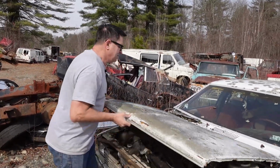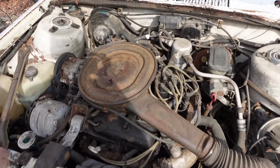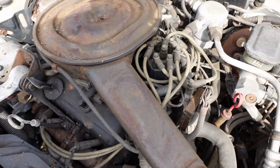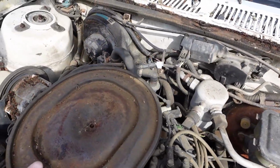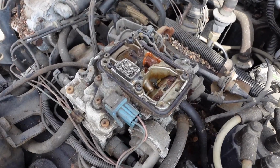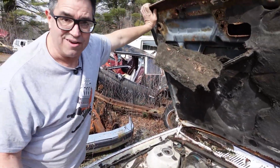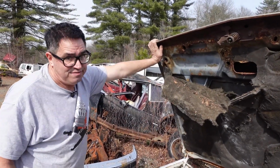Under the hood, this one has the optional V6. Now this is the 2.8 liter engine, 135 cubic inches, and the only alternate would have been the 2.5 liter inline four. But notice how it's transverse mounted, and this one has the 2 Venturi electronic carburetor. And again, that's a Chevy V6, but it's a weird one. It's a 60-degree narrow V versus the 90-degree of more typical V8s, big block, small block. But this is the 60-degree V6 engine family.